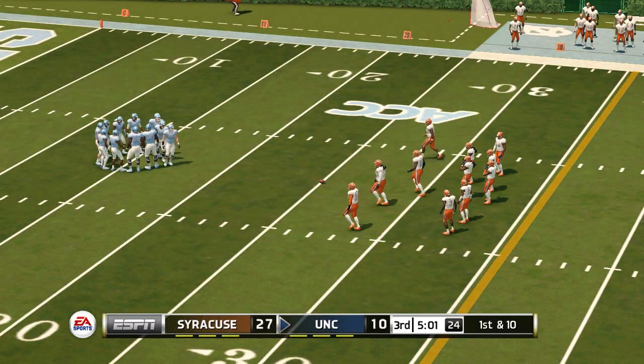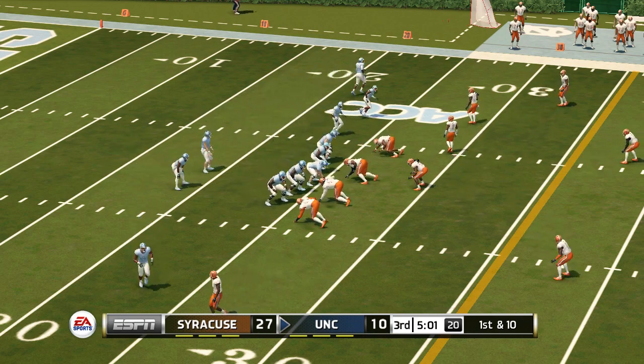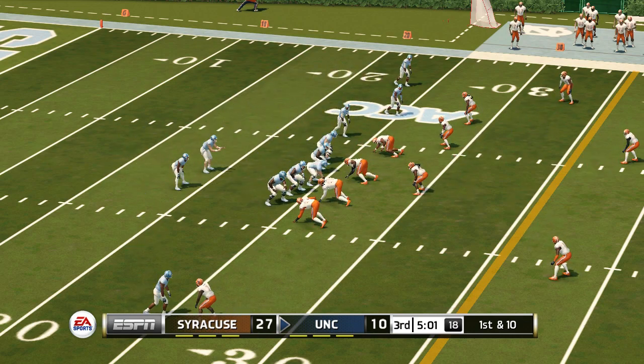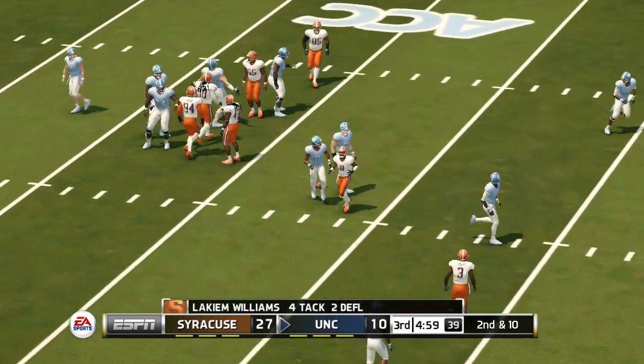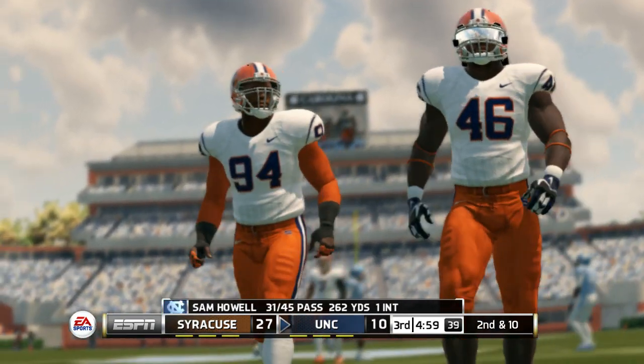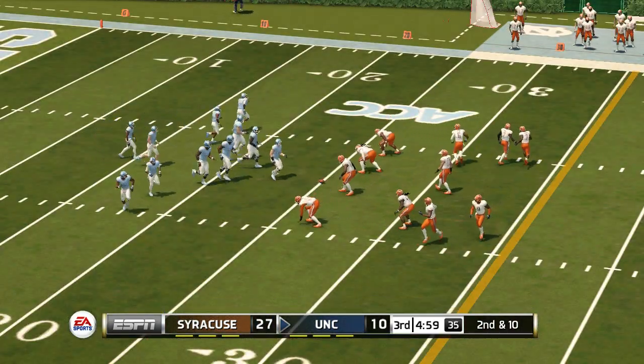It's going to be interesting now to see if this quarterback can put that last throw behind him. This quarterback needs to be a little bit more careful because this defense is excellent on capitalizing off of mistakes. And he almost has the INT. It's second and 10. Ball on the 25-yard line.